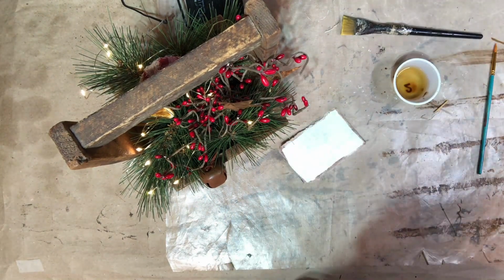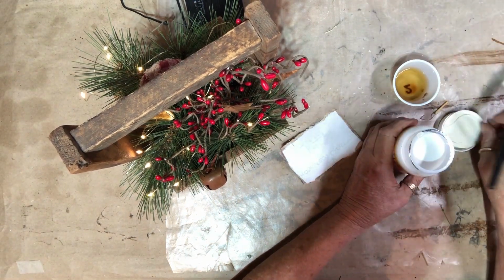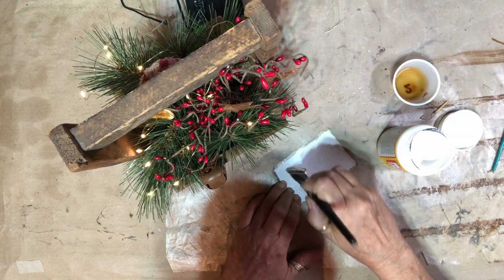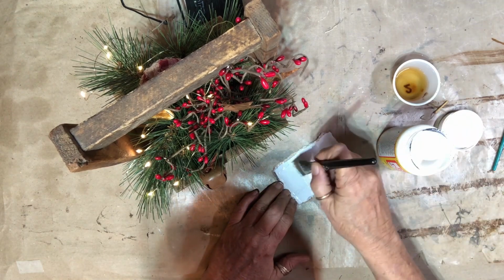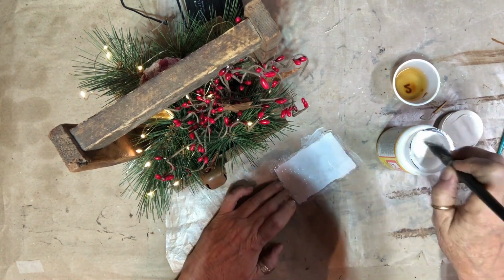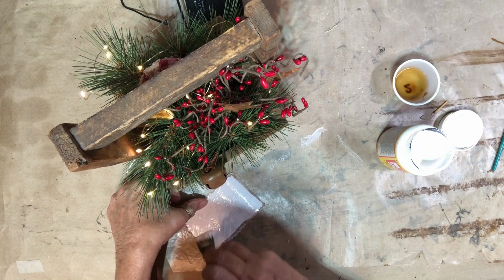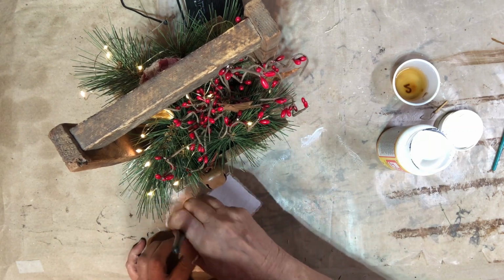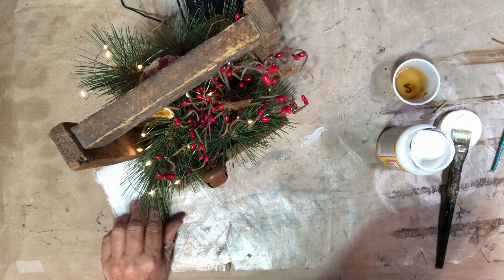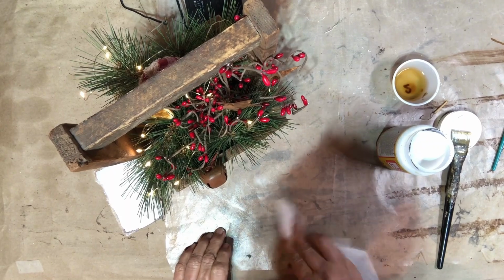Now, I'm going to take some Mod Podge, put it on the back of it. Okay, now work down that way. Get my corners. I should have got a wifey out. Yeah, I should have. Probably went out of frame, but okay, let me get a wifey. I did that because I wanted to go all the way to the edges.